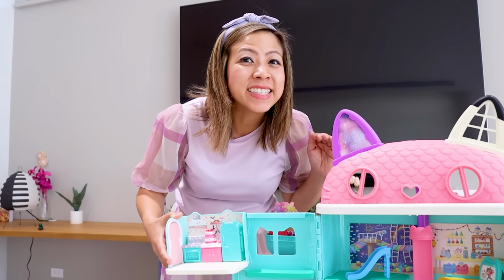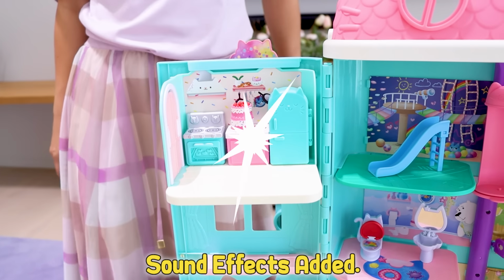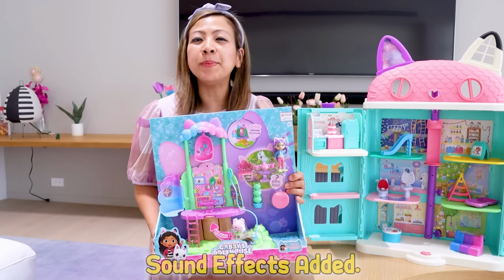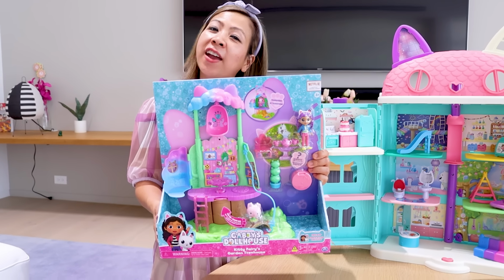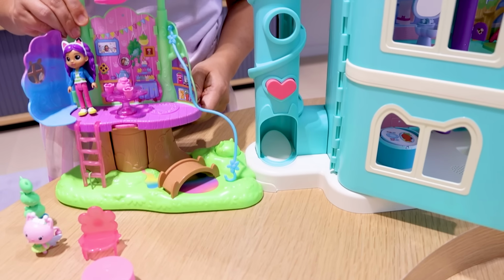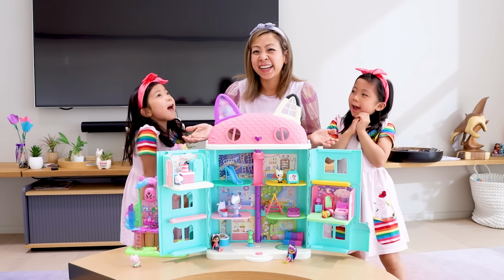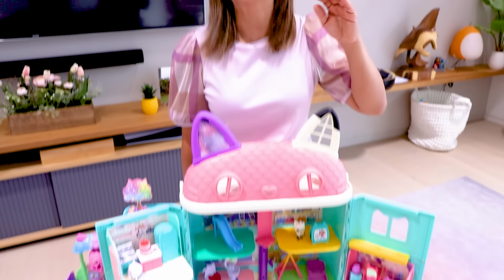Okay, let's slide this Cakey Kitchen into the dollhouse. We're not finished yet. Time to add in the Kitty Fairy's Garden Treehouse. Once you unbox it, you can just attach it to the dollhouse like this. So, what do you guys think? It's perfect! Now that we're all set up, why don't you guys go through the house and make a list of some more cactastic activities to do today?